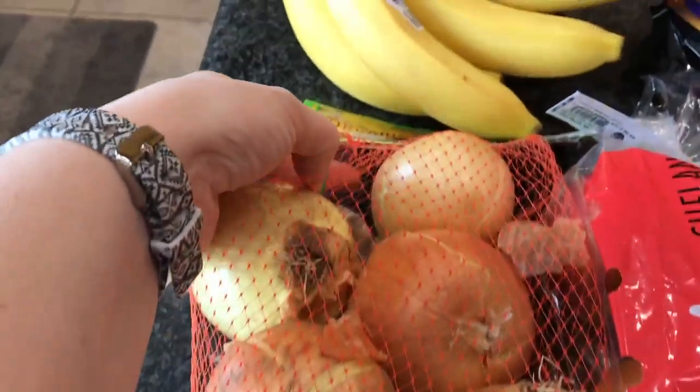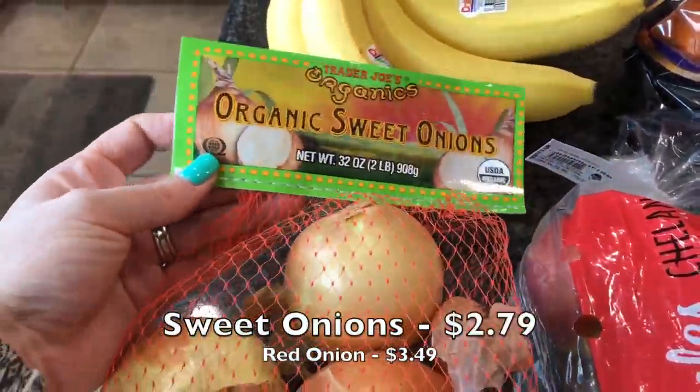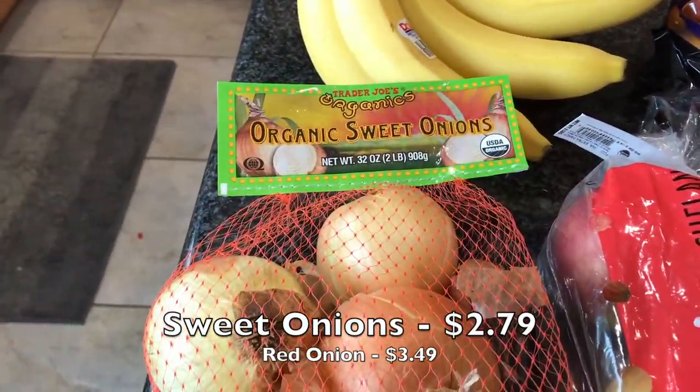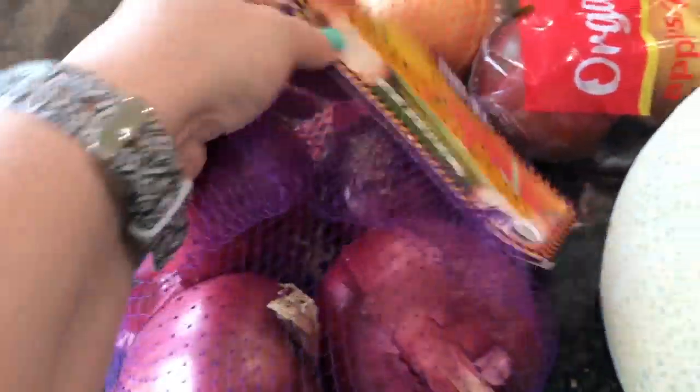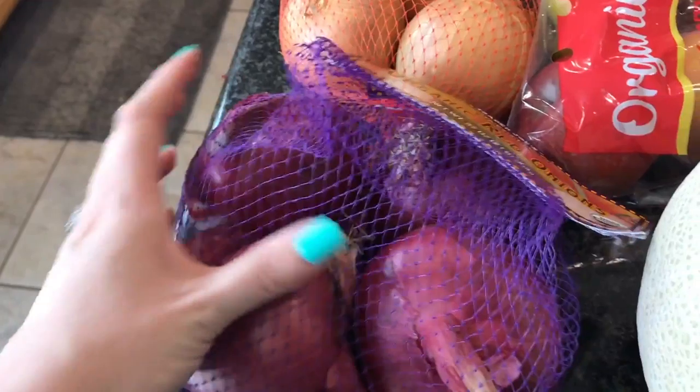I did go and restock my onions. I did get the sweet onions. They have the yellow ones too, but I like the sweet ones a little bit more, and then also some purple or the red ones as well.